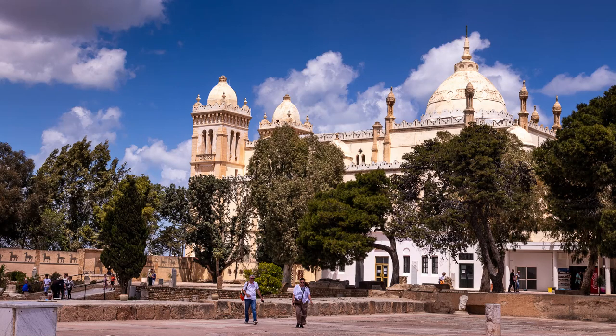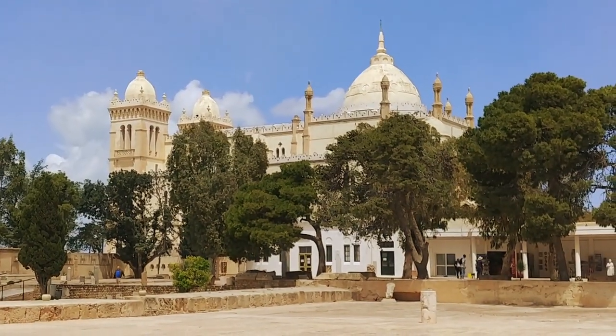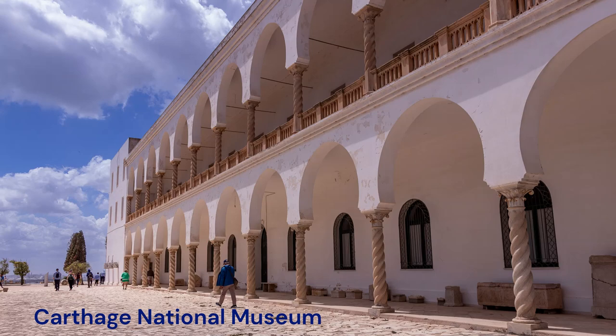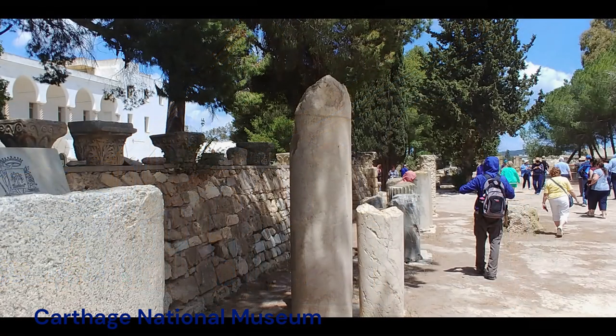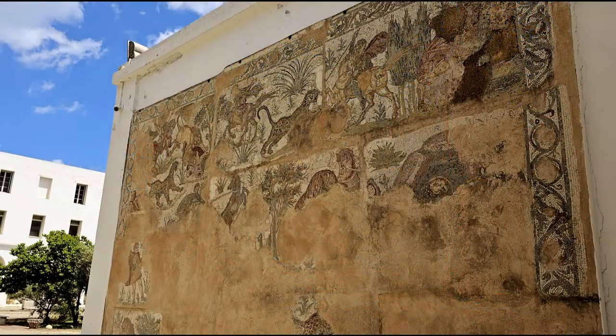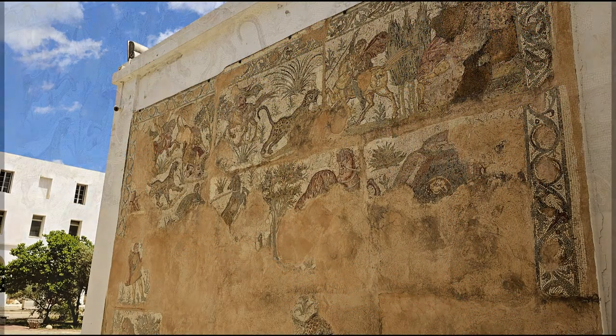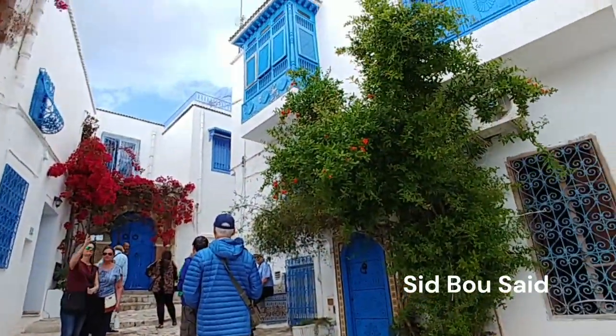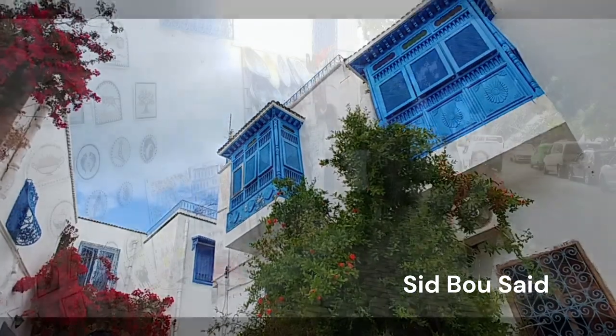A highlight on Bursa Hill today is the Cathedral of St. Louis of Carthage and the adjacent Carthage National Museum. It's now time to move on to one of the most charming areas of Tunis.